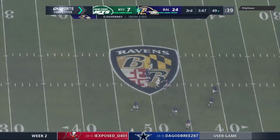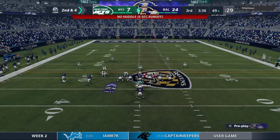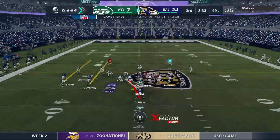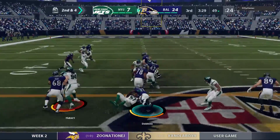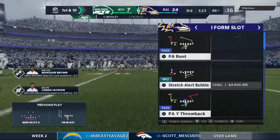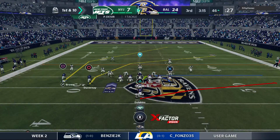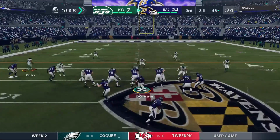A gain of 6 there on 1st. Complete to Devin Duvernay. A 6-yard pickup brings up 2nd and 4 at their 49-yard line. On 2nd down, a run with Dobbins. And he'll take it down shy of the 45 at the 46. 4 yards the pickup, 1st down. Baltimore Ravens. 1st and 10 at the 46-yard line.